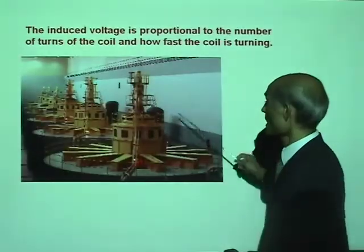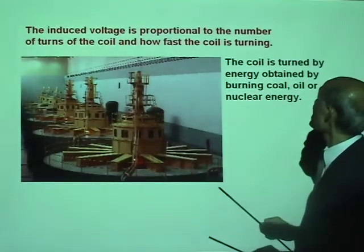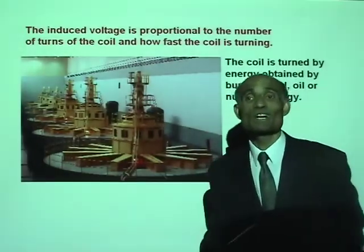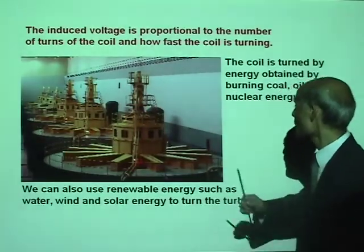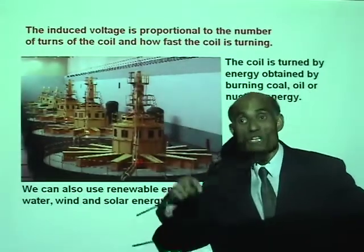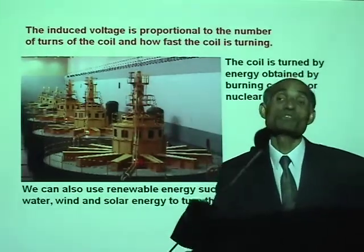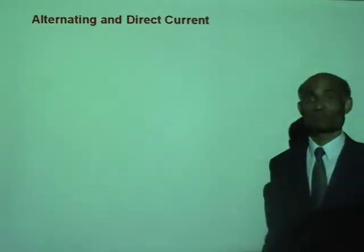We talked about this. Now, here are examples of turbines. The coil is turned by energy obtained by burning coal, burning oil, or nuclear energy, and so on. We can also use renewable energy such as water, wind, and solar energy to turn the turbine. All these are external sources of energy which are used to turn the turbine to produce electrical energy.